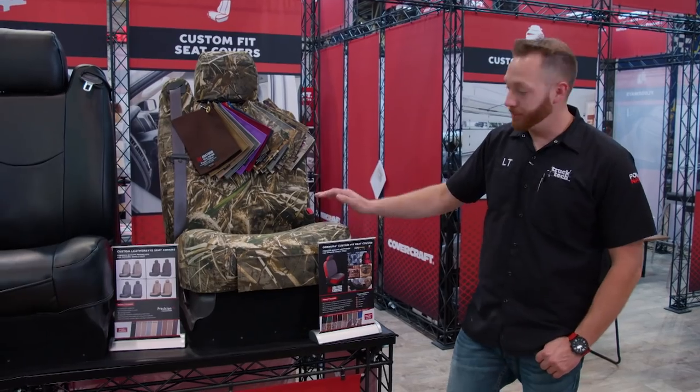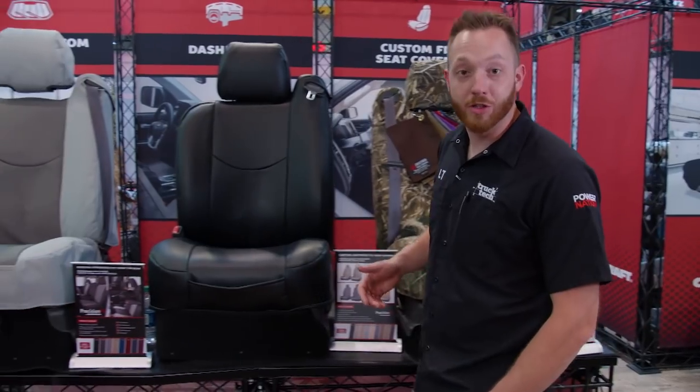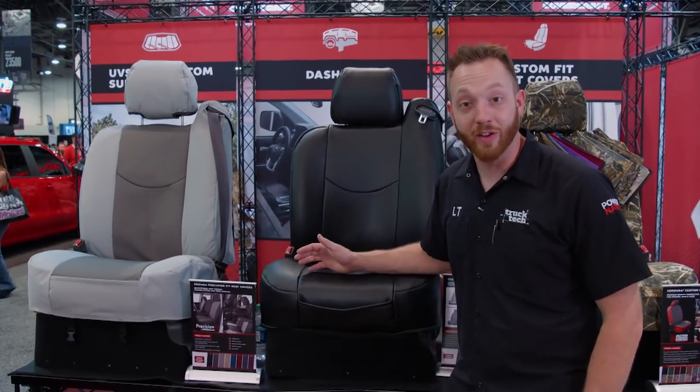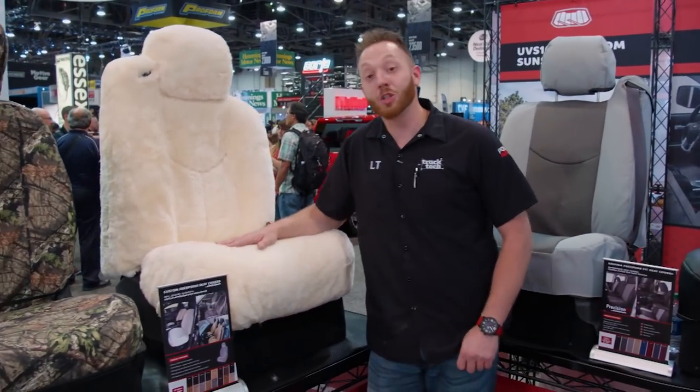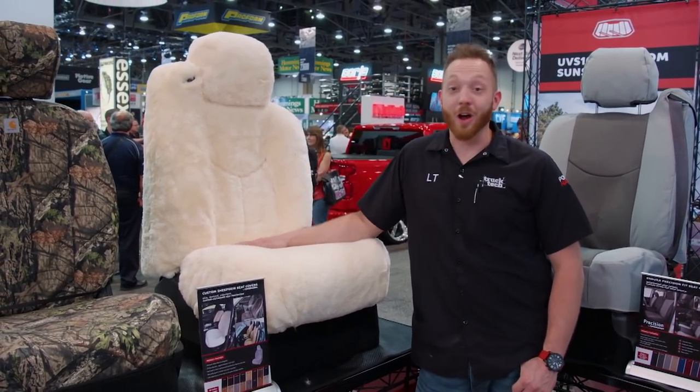Whether you like to spend some time playing in the woods or you have a higher mileage daily driver that you want to refresh the look and feel of with the precision fit seat covers. And then you have my favorite, the custom sheepskin covers. Now, these are for the ultimate in comfort.